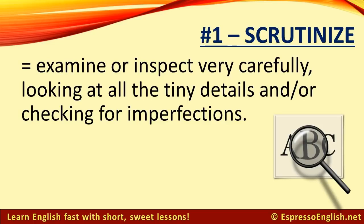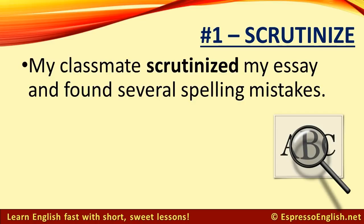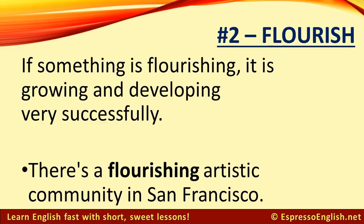Scrutinize means to examine or inspect very carefully, looking at all the tiny details and/or checking for imperfections. For example, my classmate scrutinized my essay and found several spelling mistakes. Number 2. Flourish. If something is flourishing, it is growing and developing very successfully. For example, there's a flourishing artistic community in San Francisco.